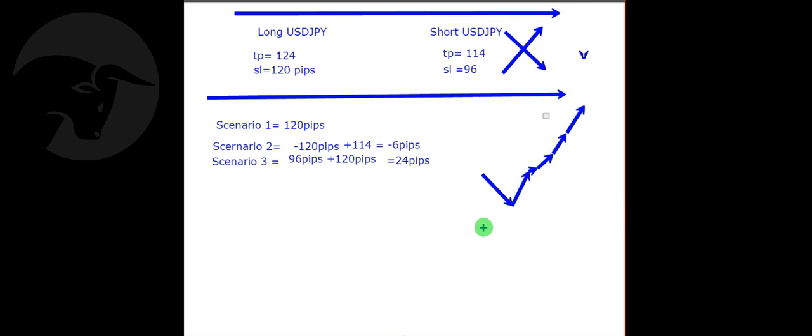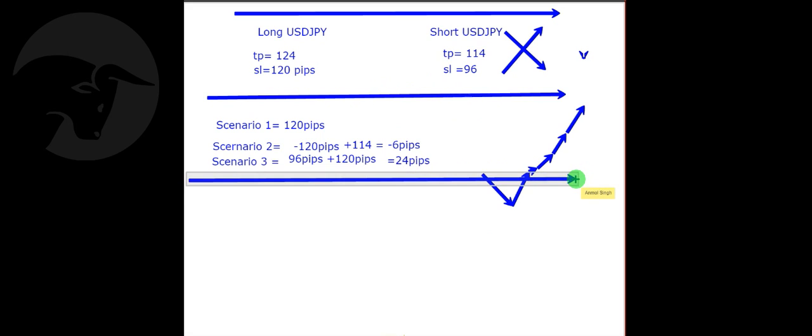That's why I do this on a lot of positions where I see the potential that it could be hedged and the potential that this trade could be straddled. And I like to straddle them a lot because now I've basically cut my risk to nothing so far. I'm either going to make 120 pips if it keeps going up. If it goes down and just stops out the long, we're going to lose 6 pips because the short's going to start making money. And if the short gets triggered in and then stops out and then the long keeps on going, I'm still going to net out 24 pips.